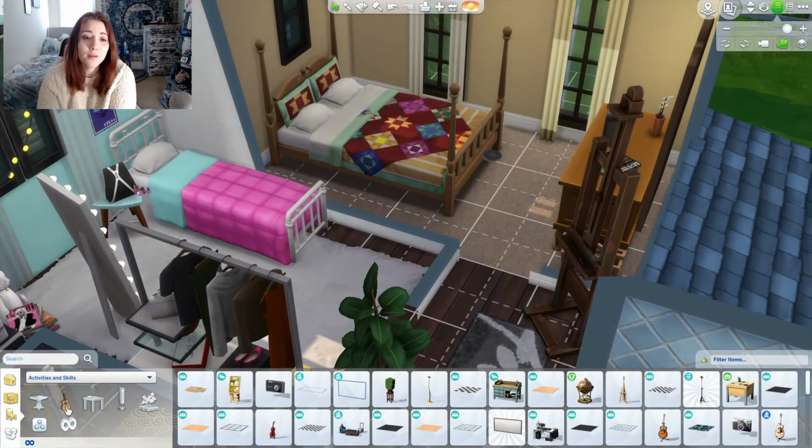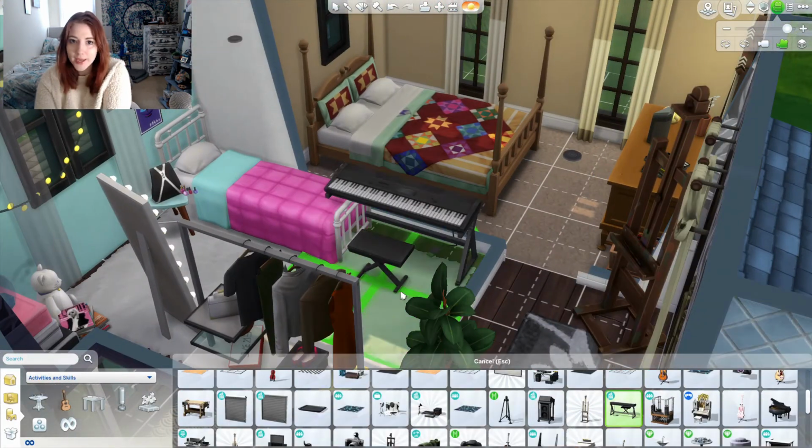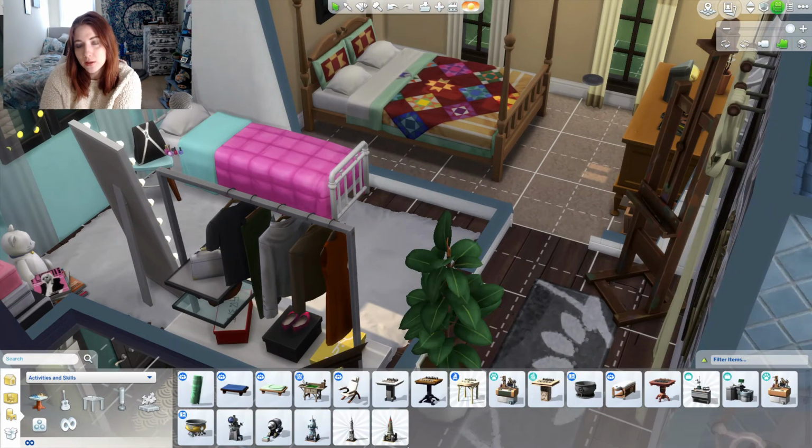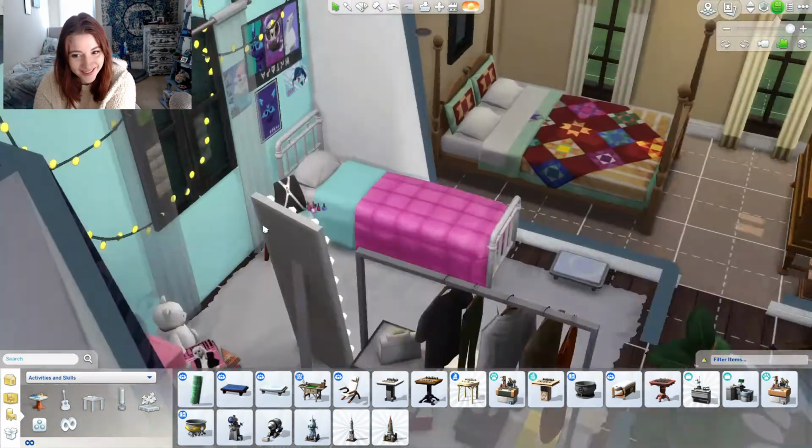And yeah, so we'll pop over to the boys' room next. It's a young kid boy was the idea. It's a kid's room for a male. And then the video will be over.